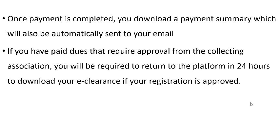If you have paid the dues that require approval from collecting associations, you will be required to return to the platform in 24 hours to download your e-clearance if your registration is approved. What this means, for instance, is that if it is required that your ACPN chairman grants clearance for your registration, the ACPN chairman will go to the back end and grant you the approval. It could also apply to your zonal ACPN, it could apply to your PSN state chairman, and they will grant the approval within a 24-hour period.